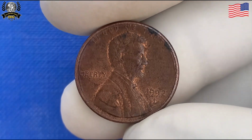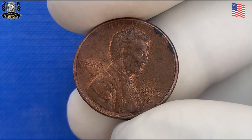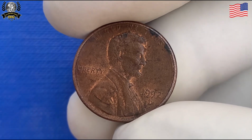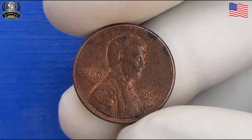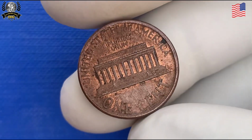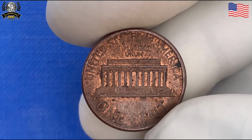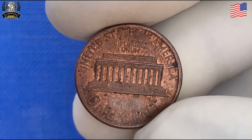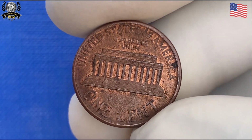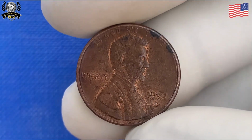It's a symbol of the unpredictable world of coin collecting, where even the most unassuming items can carry hidden worth. The 1992 penny, with its close AM error, serves as a reminder that history is sometimes written in the smallest of details, and that even a penny can be a key to unlocking a small fortune. So, next time you find yourself with a handful of pennies, take a moment to inspect them closely. You might just have a rare, valuable treasure in your hand.